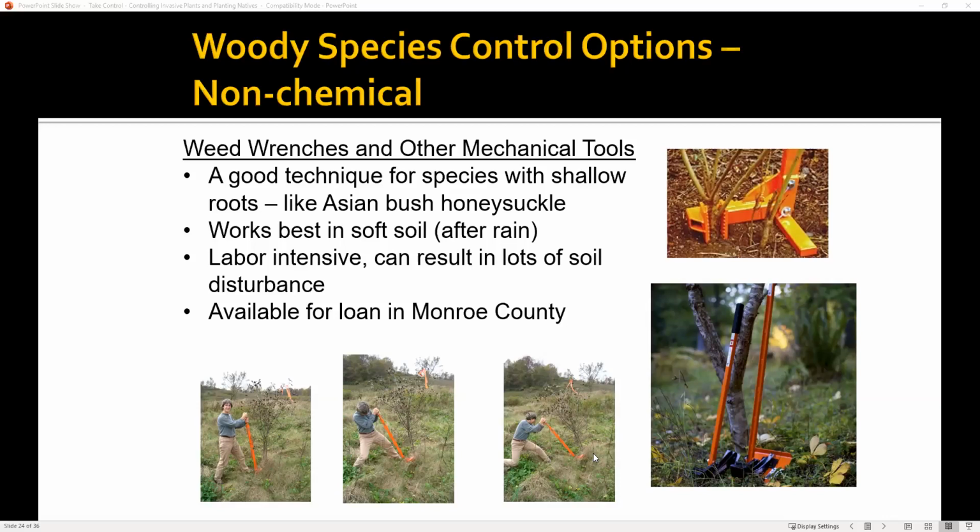This really only works with those that have shallow roots. Even Callery pear, I've tried this on Callery pears, and even a 3-foot tall, tiny little Callery pear, I cannot get to come out of the ground using this method because the roots are so deep, even at that age. It is a labor-intensive method, and it can result in a lot of soil disturbance because when those roots come up, it leaves a big hole, depending on the size of the shrub, of course, but it can mean that you've got a lot of disturbed soil, which can then invite other invasives to come in.